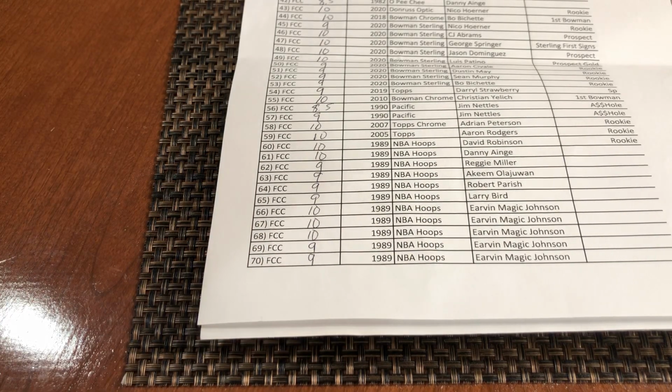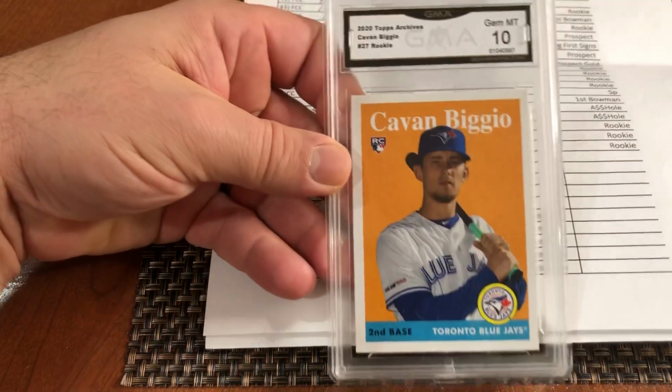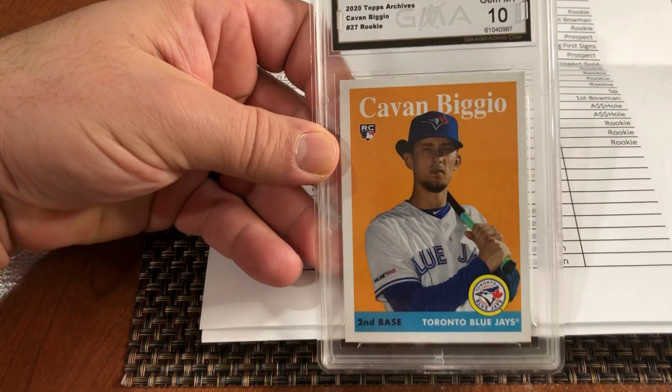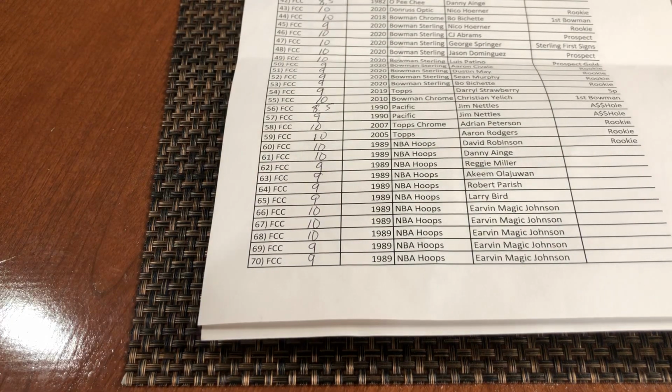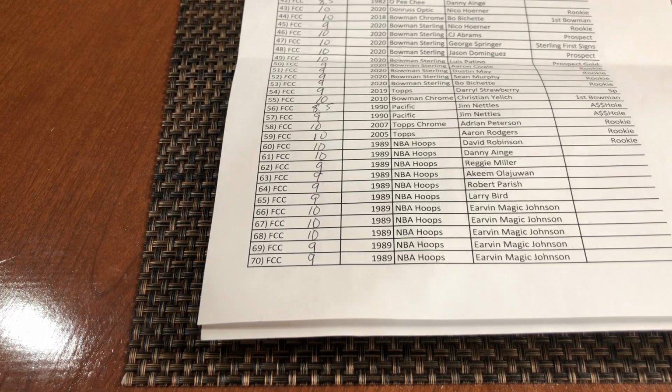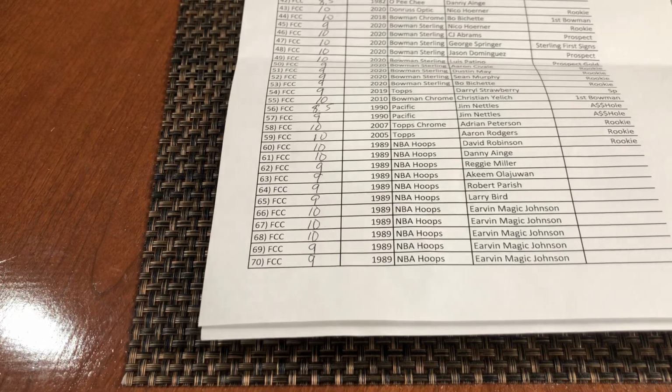Another one from Archives, Cavan Biggio. I said this one would get a 9. Came back a 10. I thought maybe that was 2 off center. It's really close, but well within the 60-40, I guess. 2000 Topps Miguel Cabrera rookie. I said this would get a 9. Came back a 10. That's a nice one. Totally happy with that.